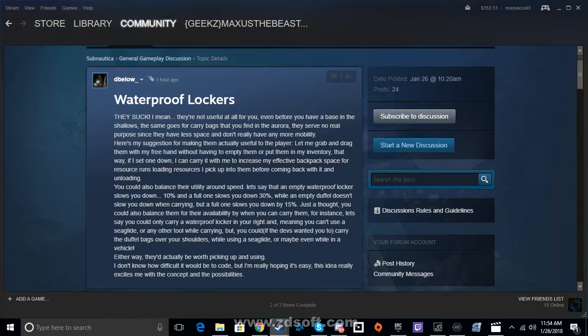So first one we're starting off with is one that actually was posted an hour ago, titled Waterproof Lockers. And it reads, "They suck. I mean, they're not useful for you, even before you have a base in the shallows. Same goes for carry bags you find in the Aurora. They serve no real purpose as they have less space and don't really have any more mobility." Okay, then there's a section with some suggestions on how they can improve them.